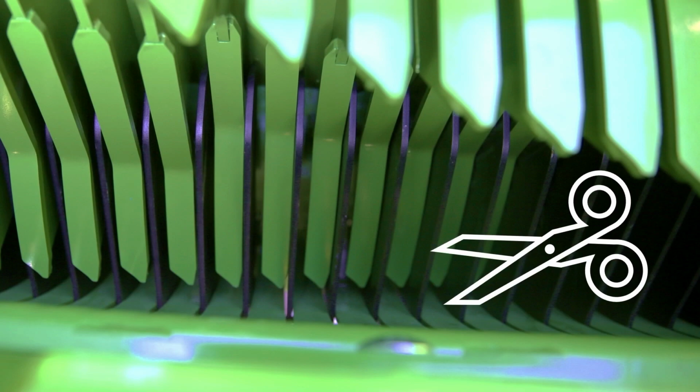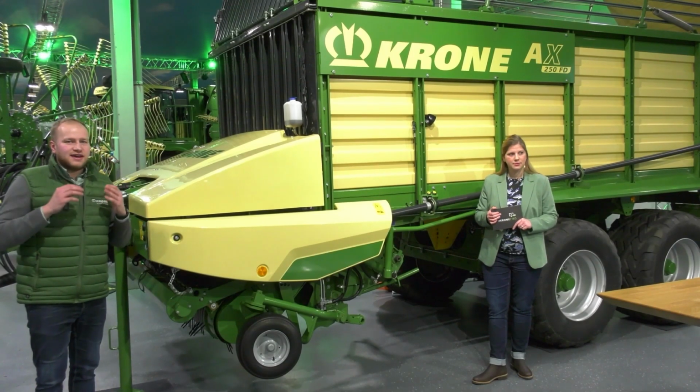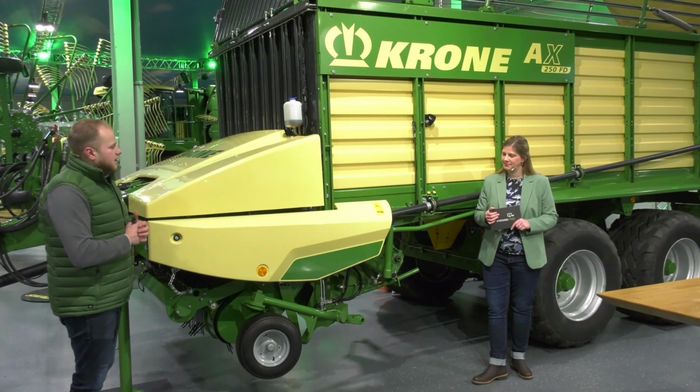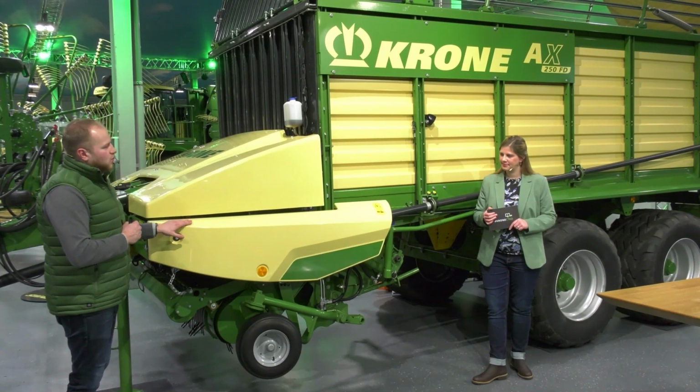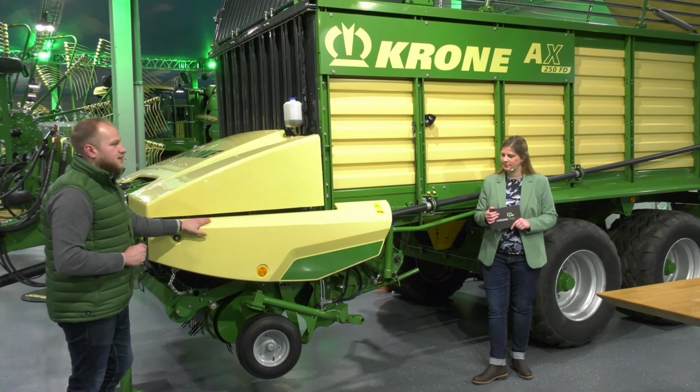To be able to visualize my point a bit better, it would be like using scissors or a knife to cut a shape from a piece of paper. Of course, the scissors are going to be more effective and precise. That's why we choose to run the same scissor cut in our KRONE wagons. After the rotor and the knife assembly, we come to the loading area.